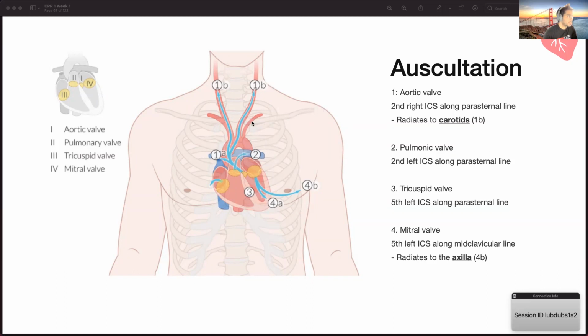If you're doing this on a patient, you could just palpate the clavicle and go all the way down until you get to the fifth intercostal space, which is at the mid-clavicular line.